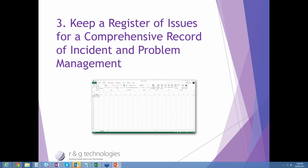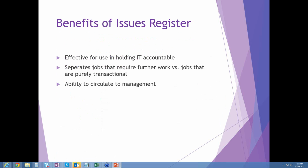The reason why you separate them is because it allows you to, again, hold your IT partner to account, and it's also fantastic from a reporting standpoint as well, reporting to management, to give them some perspective on where things are at and what's happening at the moment. So by separating those problems and incidents, it also allows you to see which jobs are still outstanding requiring further work versus the jobs that are just purely transactional, that are just one-off fixes, they got fixed and they're done. And it allows you to keep that running list, again, which is very, very useful when you actually go and have those conversations with your IT partner.